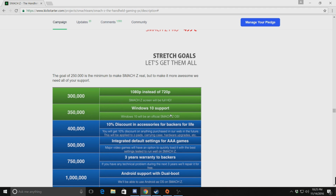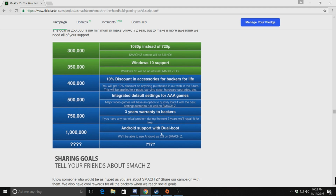These are some of the rewards. Like I said, we hit this. I would like to get to 1 million, but I don't think we're going to do that in 3-4 days. But at least to the 500,000 mark. I'm lazy when it comes to tweaking games, so if we get integrated default settings for AAA games, that will be beautiful.